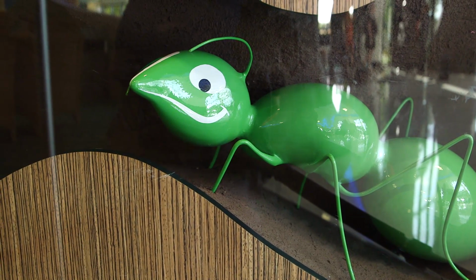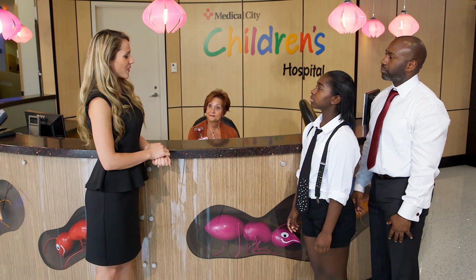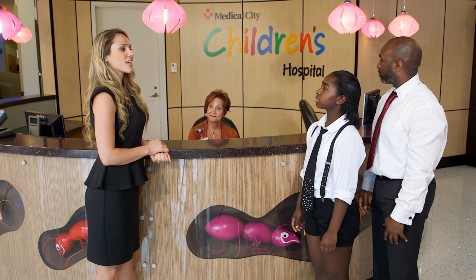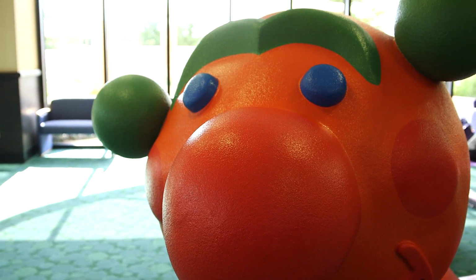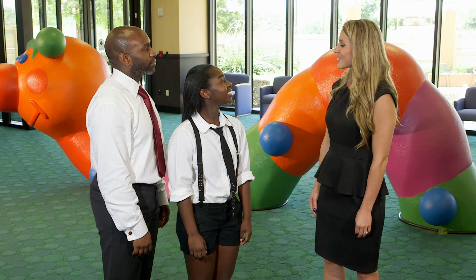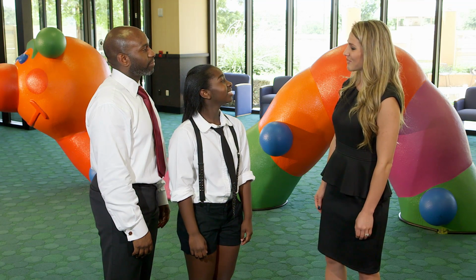When you first come to the hospital, you'll check in at the desk that looks like an ant farm. The person at the desk will help you know where to go to check in for your procedure. Hi, I'm one of the first people you'll meet in the hospital. I'll get you ready for your procedure and let the MRI technologist know that you are here. After you're all checked in, you and your family can wait here by the caterpillar. When it's time for your procedure, an MRI tech will take you and your family to your room.